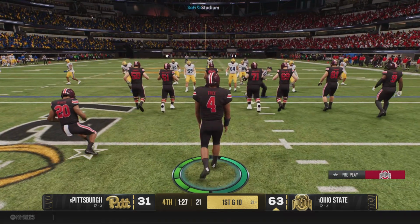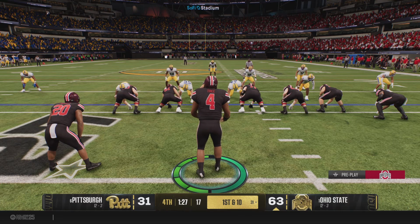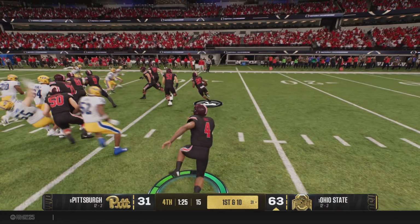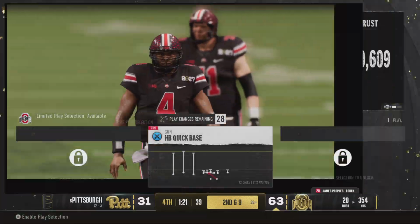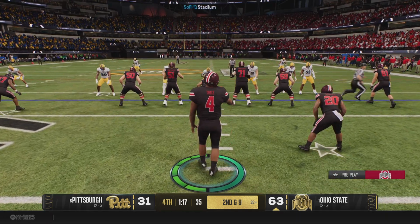Got it. Spider. And they'll give it to the back. And they'll stop him after a fairly minimal pickup. What's the play call here on second down for this offense?